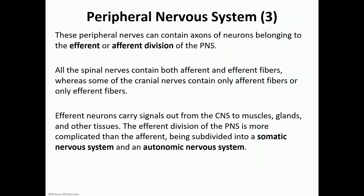Now the peripheral nervous system, we can break it further down into a sensory afferent division or a motor efferent division. Our spinal nerves are mixed, meaning that they carry both afferent and efferent fibers. While that is not the case when it comes to the cranial nerves. Some cranial nerves are just purely sensory, while others can be purely motor, and so on. But the spinal nerves are mixed. And we already talked about how we have the ventral and the dorsal root, where they combine together to make the mixed spinal nerve.